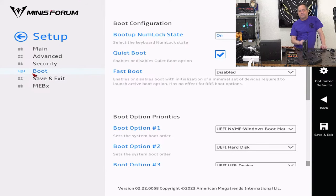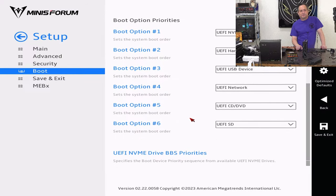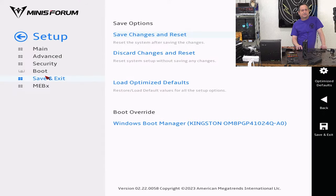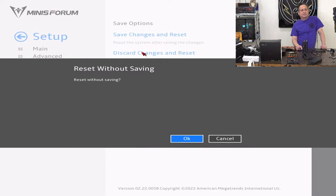Under boot, again, pretty much boilerplate options here that are very common. MEBX, I don't know what that is. Intel M password. So I don't know what that is. Of course, we have save and exit. Changes, didn't make any changes, so just discard and boot.